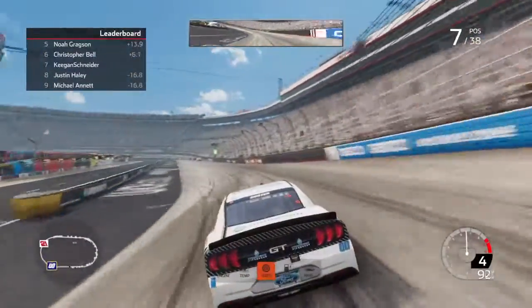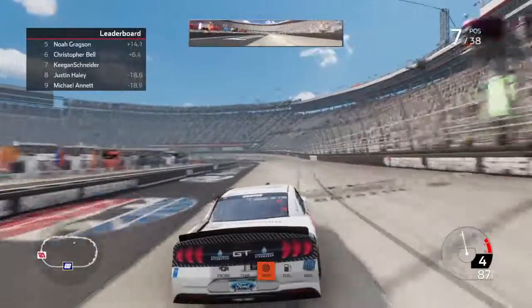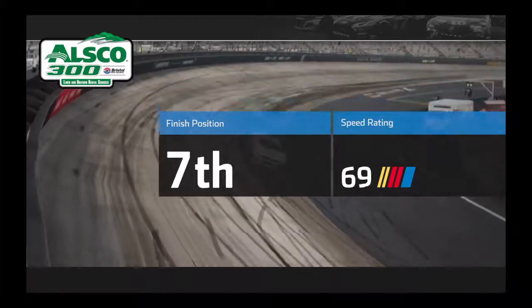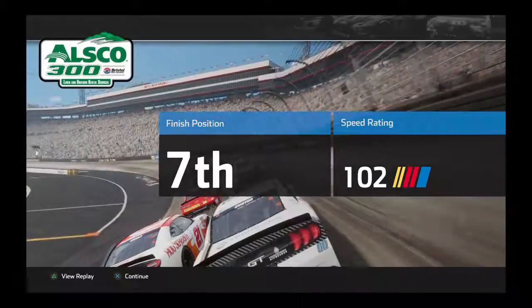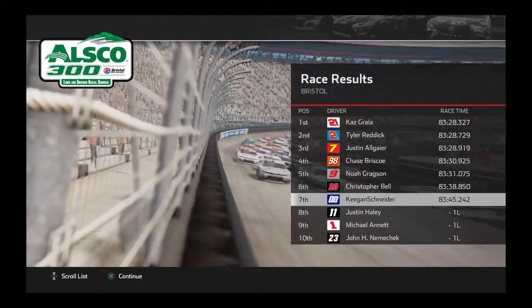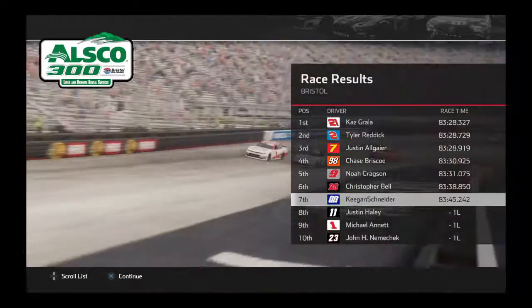Coasting it around on a flat tire, banging it off the wall. It ain't a win. I knew I wasn't going to be able to make it to the finish, and unfortunately I come home 7th. Still get the top 10, still finished on the lead lap. 83 minutes total time in this race, 1 hour 23 minutes.